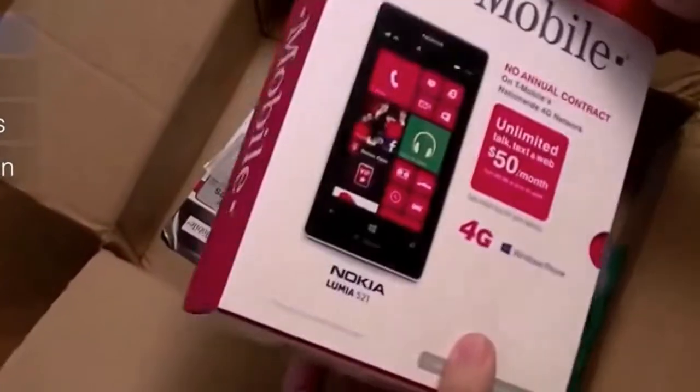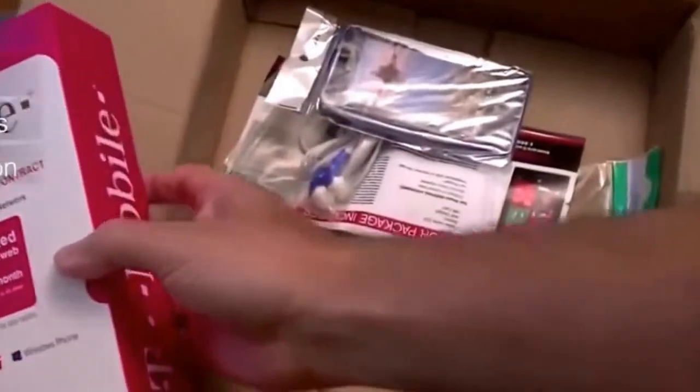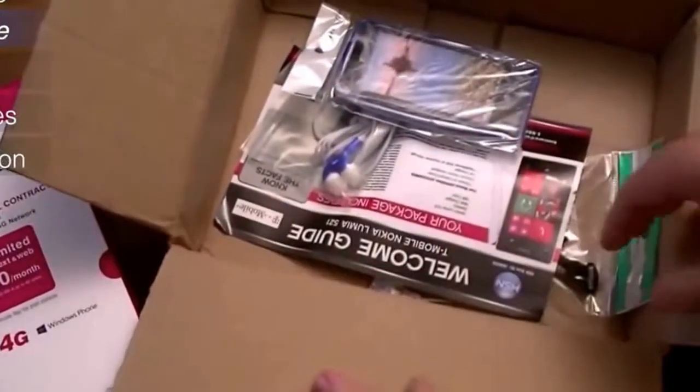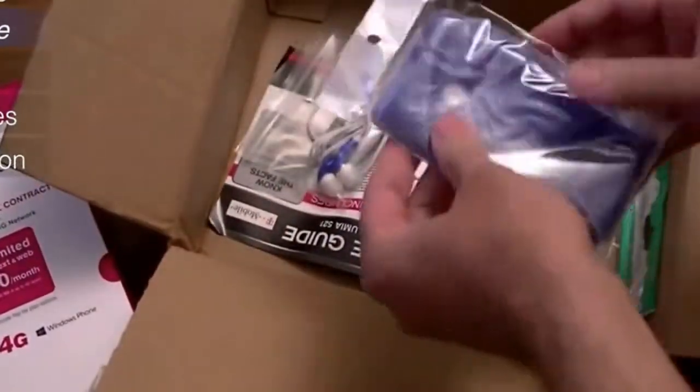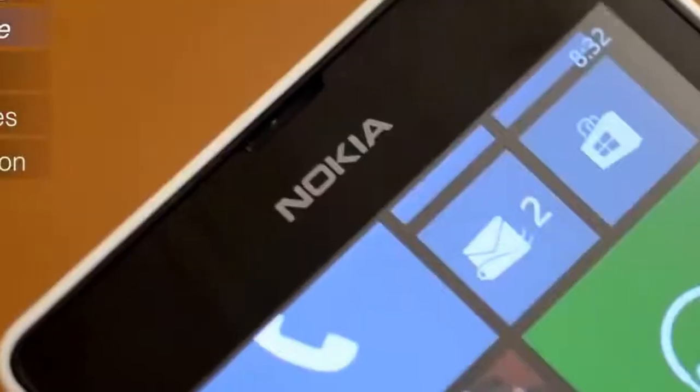By the way, if you get the Home Shopping Network's bundle for this phone, you get a ton of extra stuff with it. You get a cheap rubbery case, crappy matching headphones, and even an extra car charger. It's actually quite an impressive deal. Now let's look at the hardware.